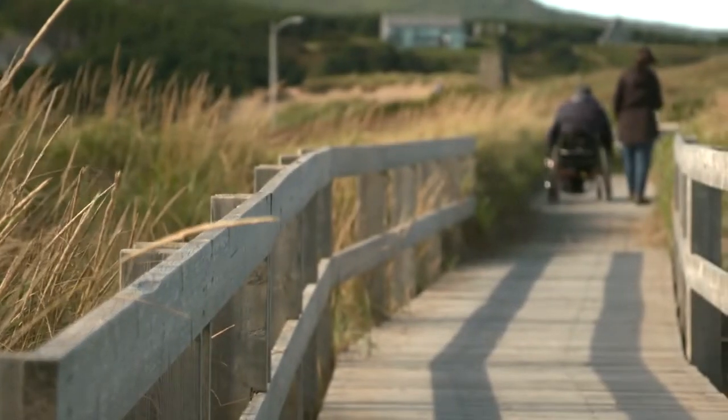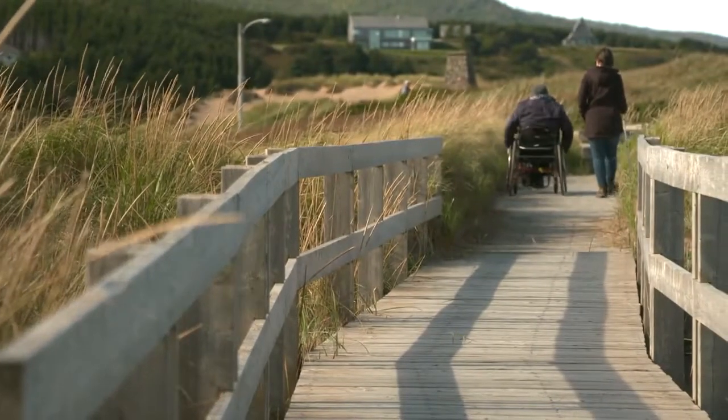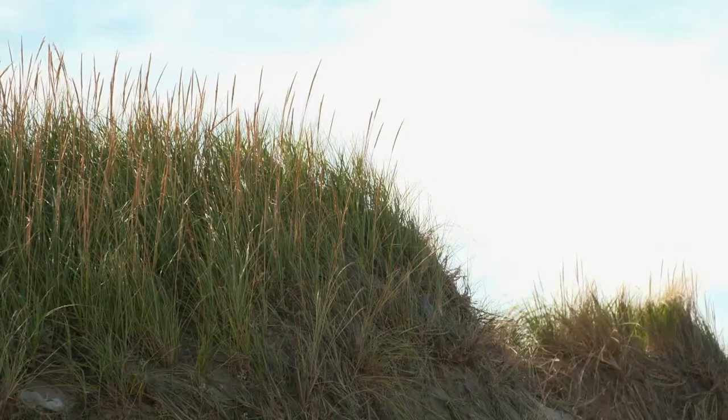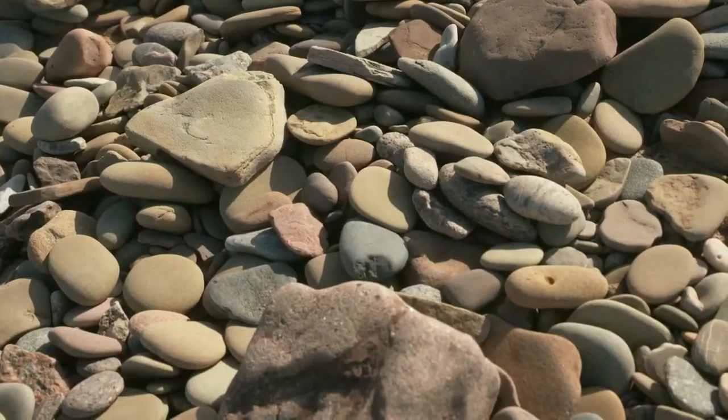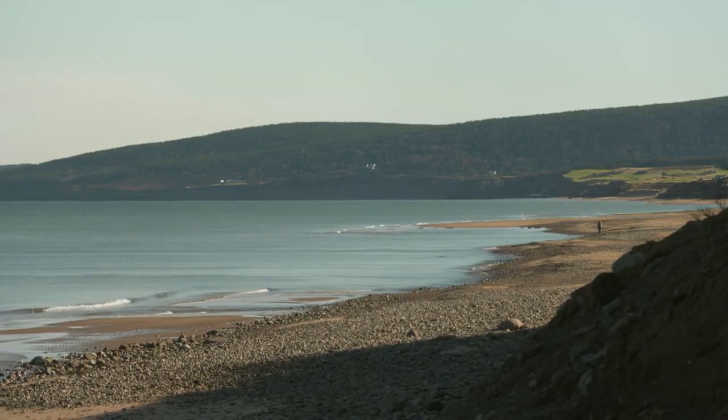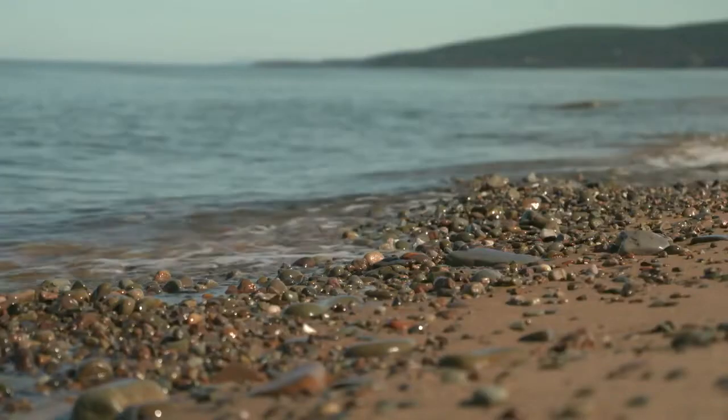Laurie sees that difference. You talk to some people that have not been able to access the beach, and just the first time coming back after many years of not being able to access the beach due to their disability, being able to get there now, it just opened up another door that really allowed them to go back to those experiences many remember as younger people. Fortunately, other beaches in Atlantic Canada are starting to become accessible.